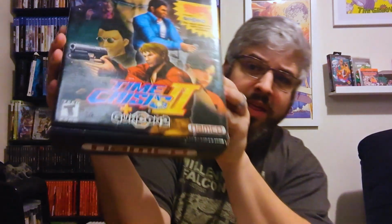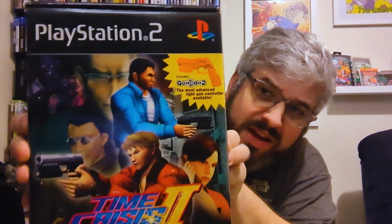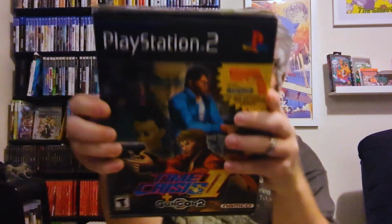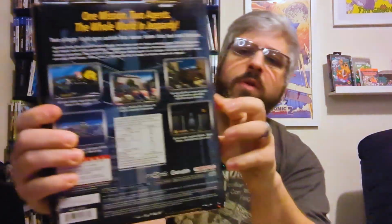And I have a CRT, so I can use this. And that is Time Crisis 2 plus the Gun Con, the big box for PS2, obviously. So yeah, I've never owned a Gun Con before. I've played it in arcades.